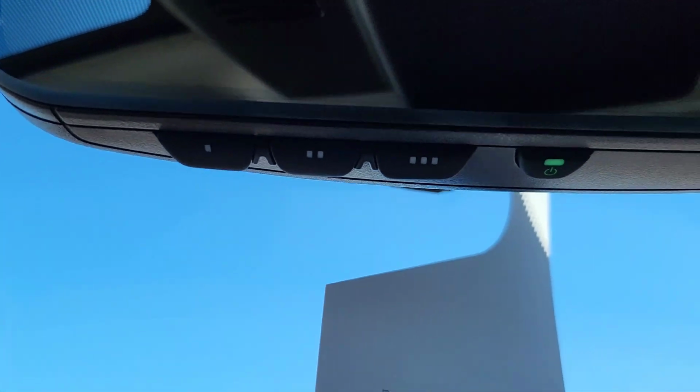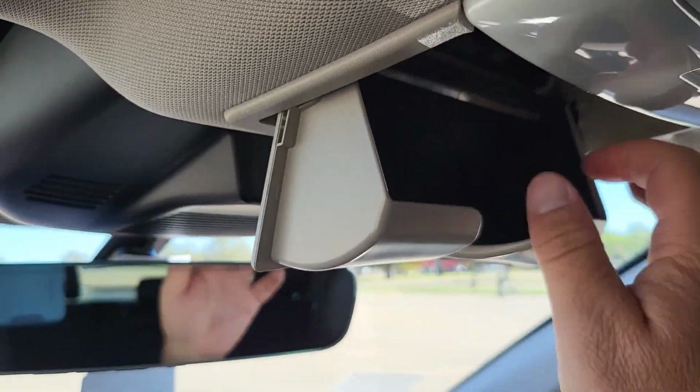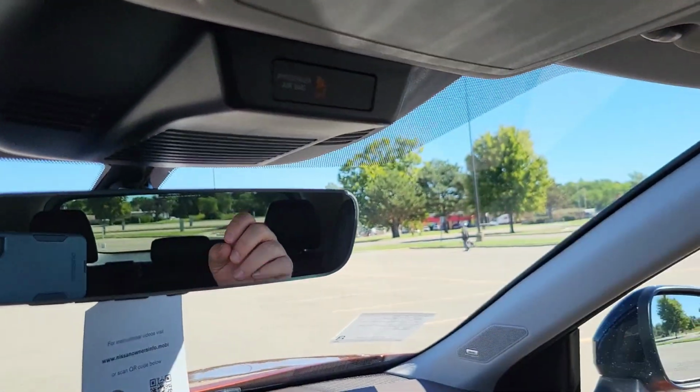It's up here. Monochromatic mirror. Up top here, I've got my spot. I love this. A place to put my sunglasses.